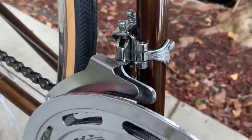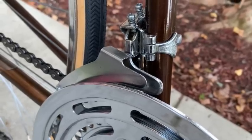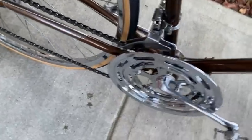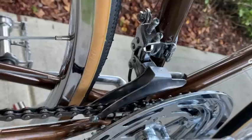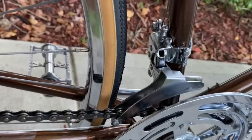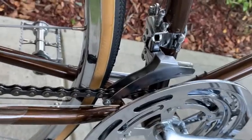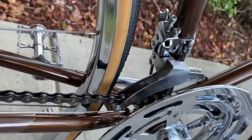And from what I understand, there was a part shortage in 1972 because of the bike boom, and they couldn't keep up with demand. So they ran out of the typical GT250 that goes on here, which is a Schwinn approved derailleur that's a little nicer, made in France. So this is a pretty simple derailleur. But I kept it on there because of the history of the part shortage. So it's significant to how this bike came out.